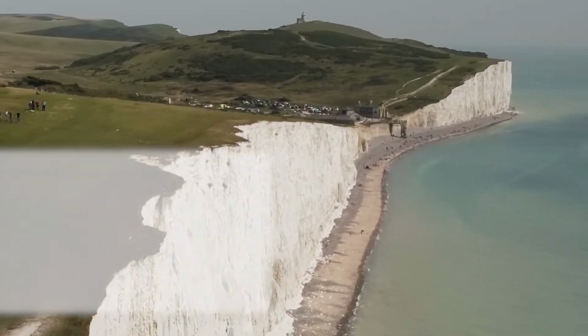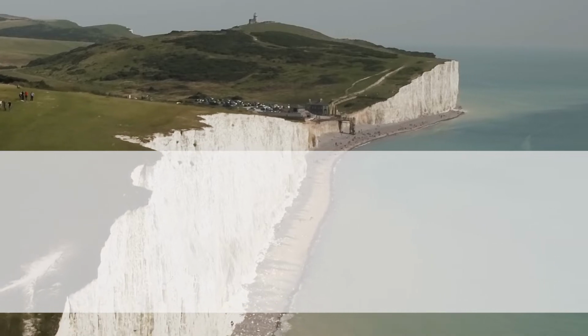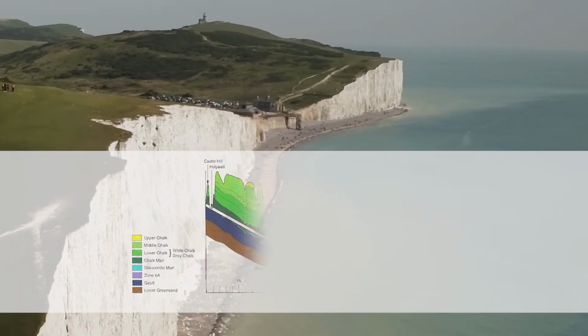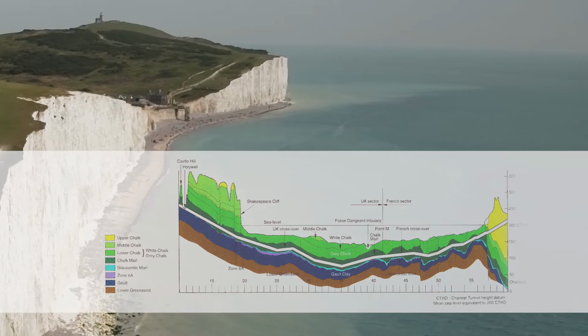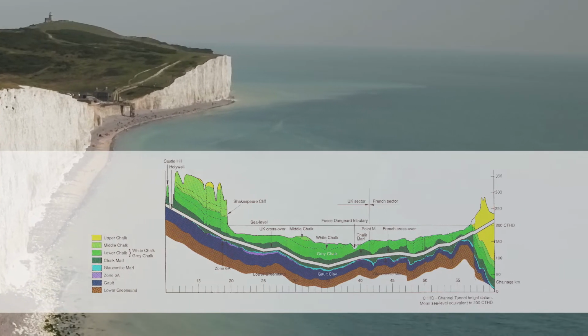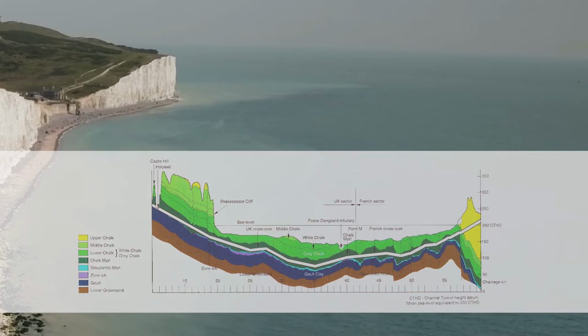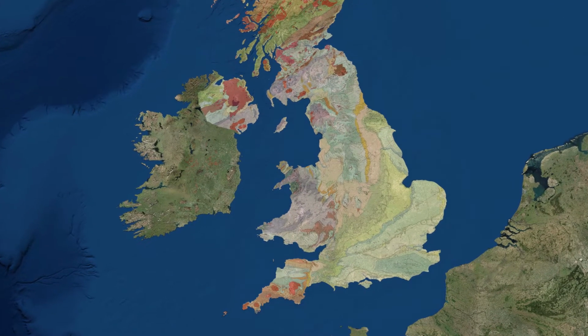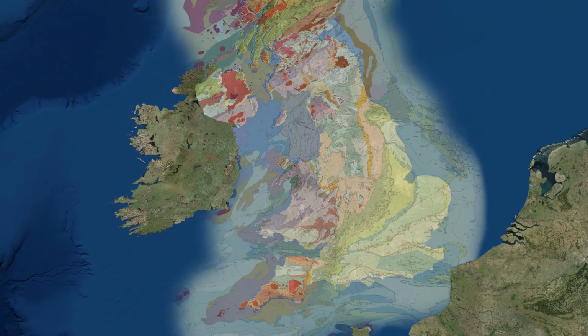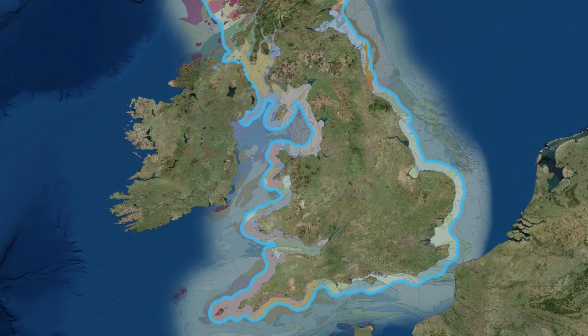The farthest reached by tunnelling from our shores is the Channel Tunnel. Work on this project, guided by information from many boreholes, leads to a detailed understanding of the rocks down to 75 metres below the seabed from Folkestone to Calais. The information from industry and from work carried out by the British Geological Survey allows our understanding of the geology to extend beyond the shore.